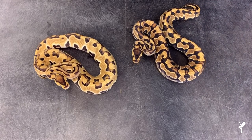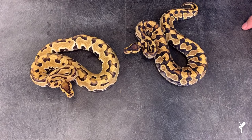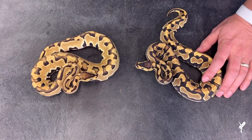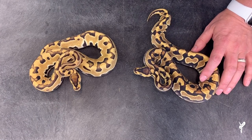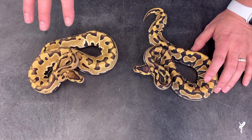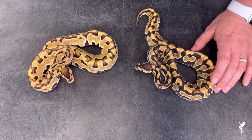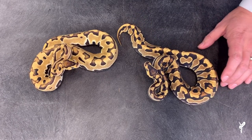Okay guys, so we have two really high-strung animals here. The funny thing is that somehow, something about this evening, because earlier in the day they were perfectly chill, but now they are both worked up. But you can see how beautiful they are. I'm going to keep hands off them just to not stress them out. So over here on this side, we have an orange dream puzzle. Absolutely incredibly beautiful. And over here we have a yellow belly puzzle. Really incredible morphs.